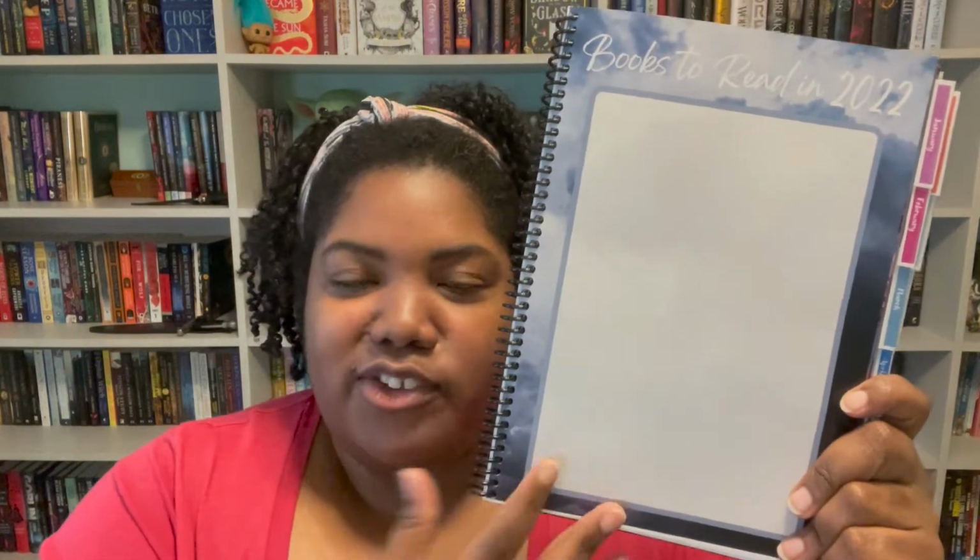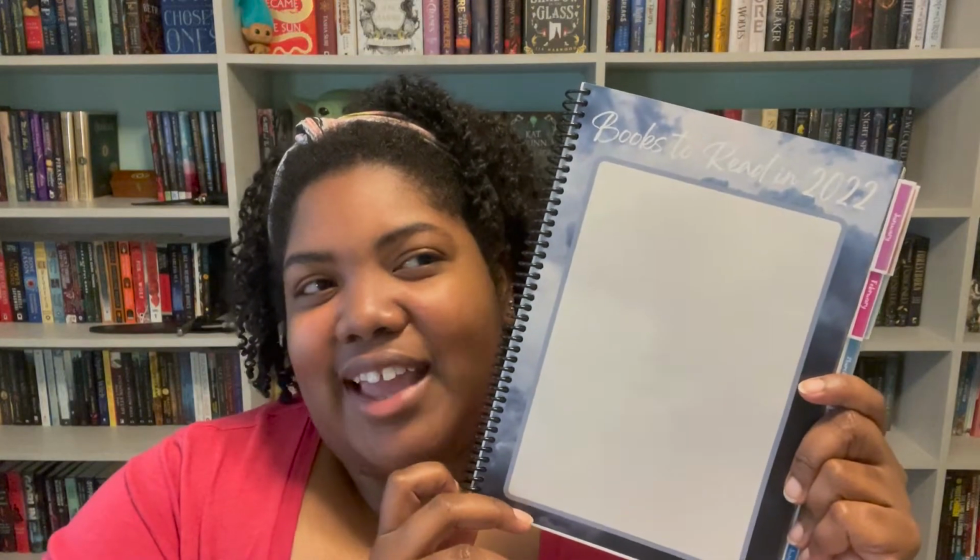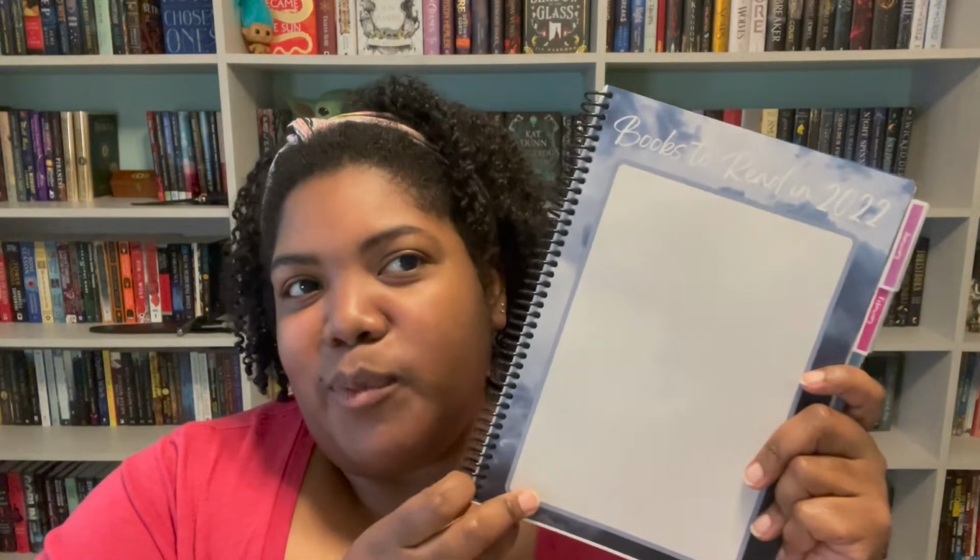And then I have just this books to read page. I also had one in this year's reading journal. This is mostly just books that I think I want to read at the end of the year that I want to make sure I read for the next year. It's not anything I pressure myself to do, but I try to make sure I get at least half of the books if I can.